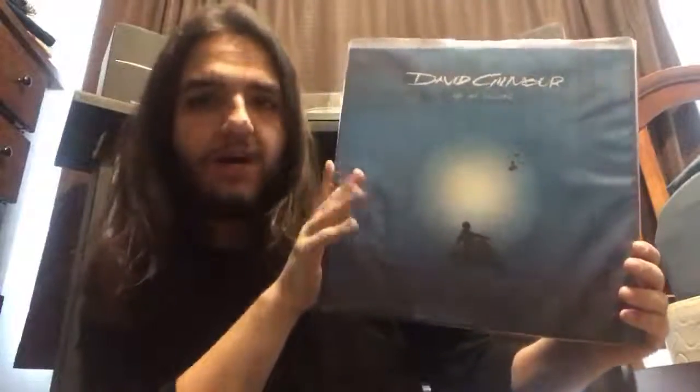David Gilmour's On an Island. This is a solo album that he did back in 2006. Classic stuff on here. You have the title track, On an Island, which is one of my favorites on here. The Blue, Take a Breath is good, Smile. This is just a beautiful, beautiful album. In a way, kind of like a long-lost Pink Floyd record, because David Gilmour's on it, but then you also have Richard Wright giving some nice keyboard textures.